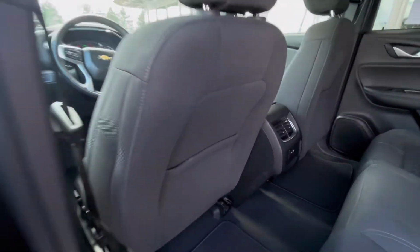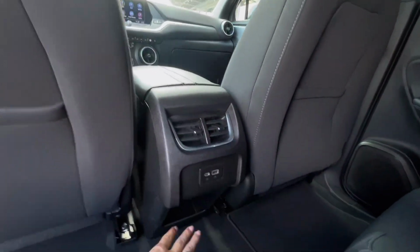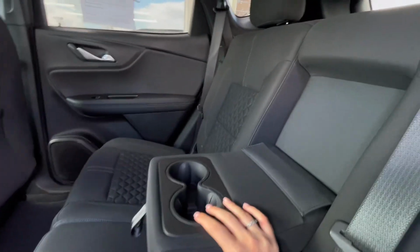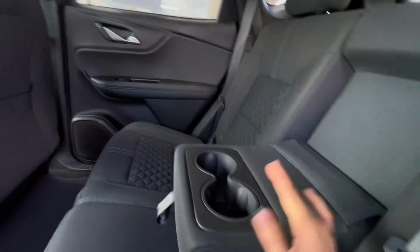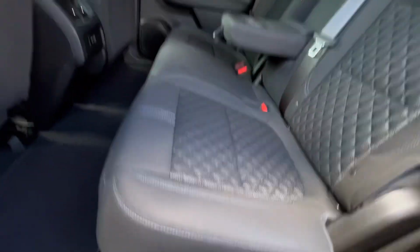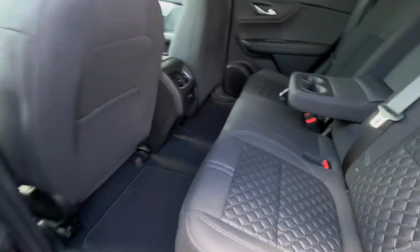Checking out the back seats here, you got your adjustable vents, some charging ports, nice and handy, and even some storage underneath there. Got some pockets in the back of the driver and passenger, and of course a middle seat that folds down to be an armrest with cup holders. Go ahead and fold down the second row seats for some more storage, but you actually can do that from the back. So let's go ahead and check that out.